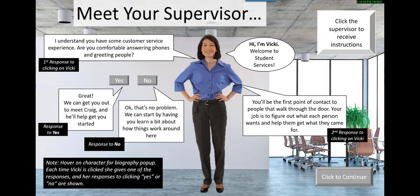So, for example, here we see the black boxes containing information about how the interface works and introduces a new player button. Here's the new player button. So here, for example, we would hover on Vicky, and that would make this text bubble pop up. And then if we click on her, we'll get this response.